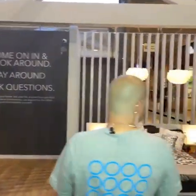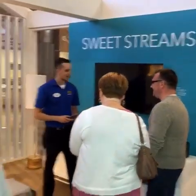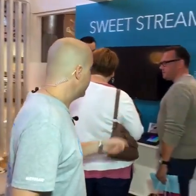Now, let's take a walk real quick. We're going to go into the bedroom and take a quick look at the bedroom here. So you can see the Tech Home is open. People are checking it out, which is awesome. We're excited to be here. But we can see Orbi right here.